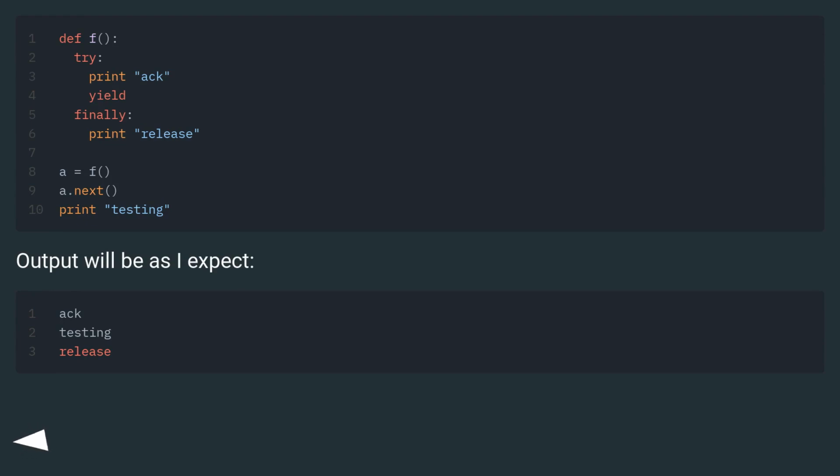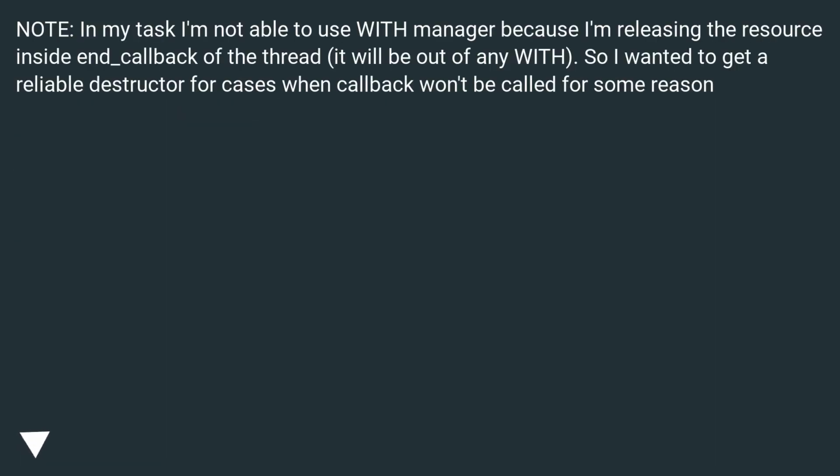Output will be as I expect. Note: in my task I'm not able to use a with manager because I'm releasing the resource inside the end_callback of the thread. It will be out of any with. So I wanted to get a reliable destructor for cases when the callback won't be called for some reason.